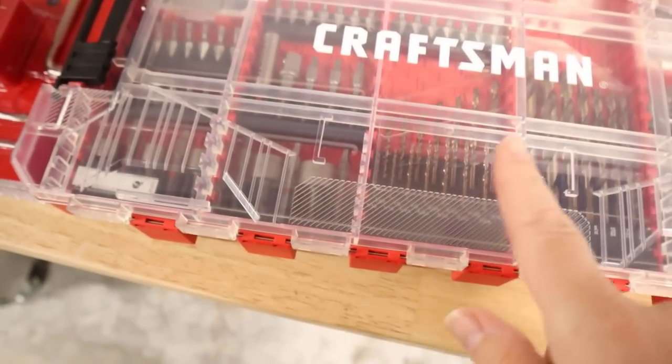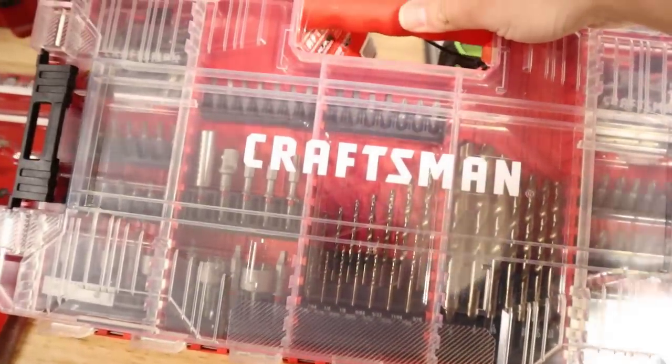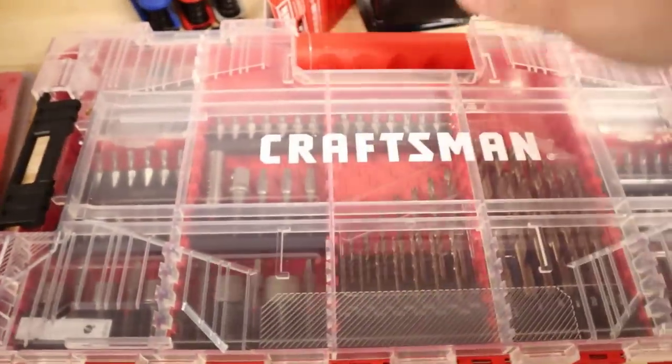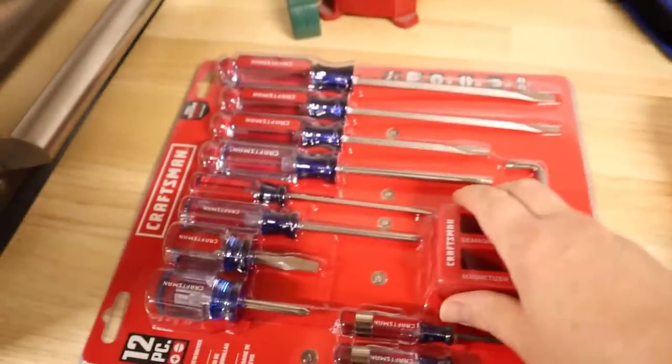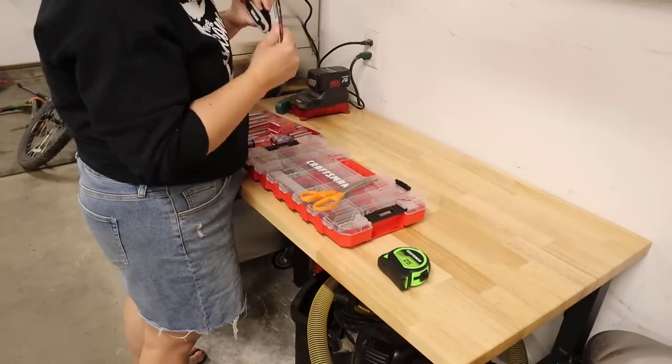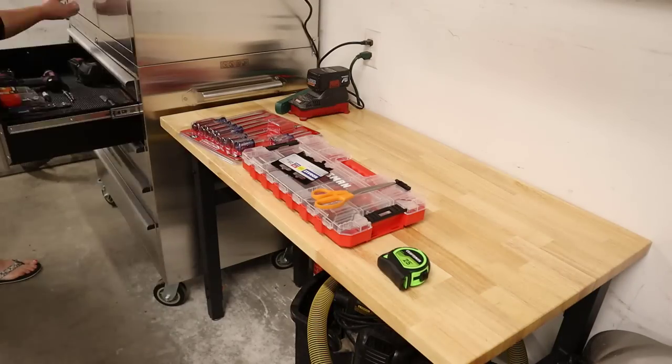One thing we were sorely missing was drill bits and then screwdriver heads, so we just got this whole Craftsman set. So we're gonna stick that in, and then if we need this, we can carry this around if we can keep it all together and nice. And then we got some new screwdrivers. I was opening up all the tools so that I could get them put away.